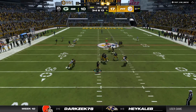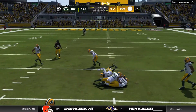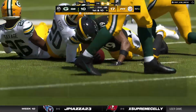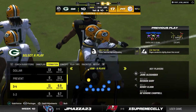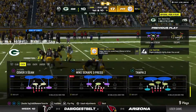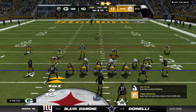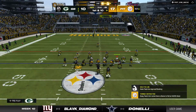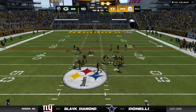Well, they finally made an adjustment there. We'll see if they can build on that stop. Worth in the middle of the field, and he's got a man, complete. And this is going to result in another 1st down as the tackle's made at the Packers' 42. A big play there as they get the conversion on 3rd and 13. The 1st down throw from Clifford.